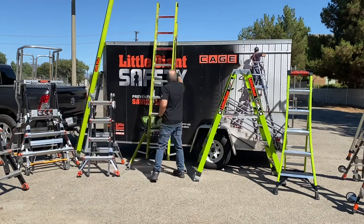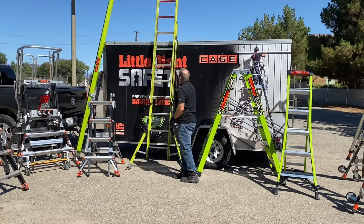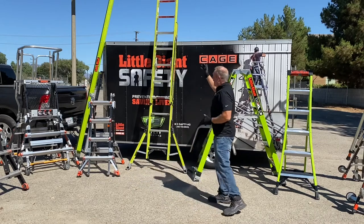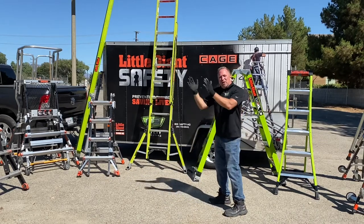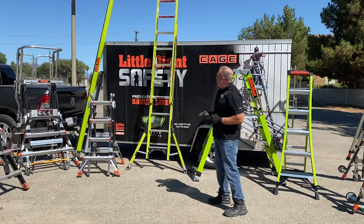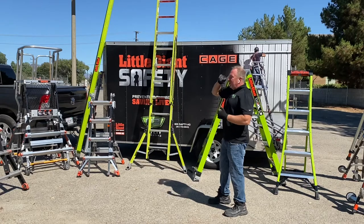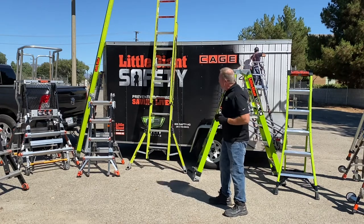Always deploy your extension ladder so that you don't have to stand on the top three rungs to do your job, or, if you're going to be using your ladder to get onto another surface, you want to make sure you have at least 3 feet of overlap. So extend your ladder properly. There is a formula where when you get above 30 odd feet, it changes, but 3 feet is the rule of thumb. Okay.